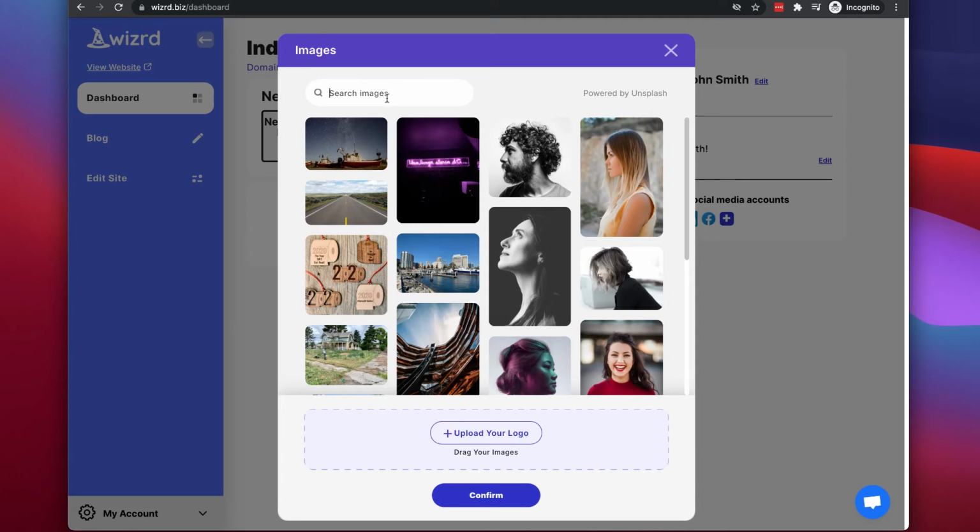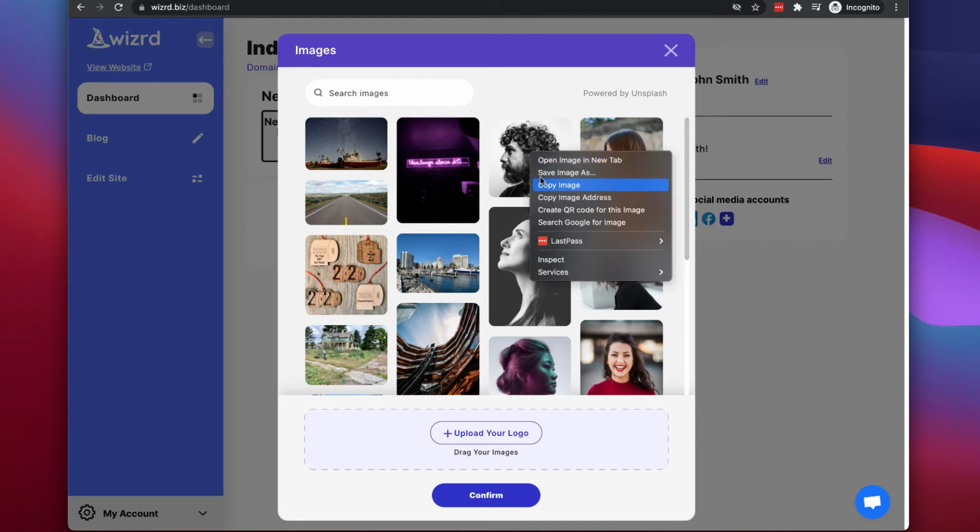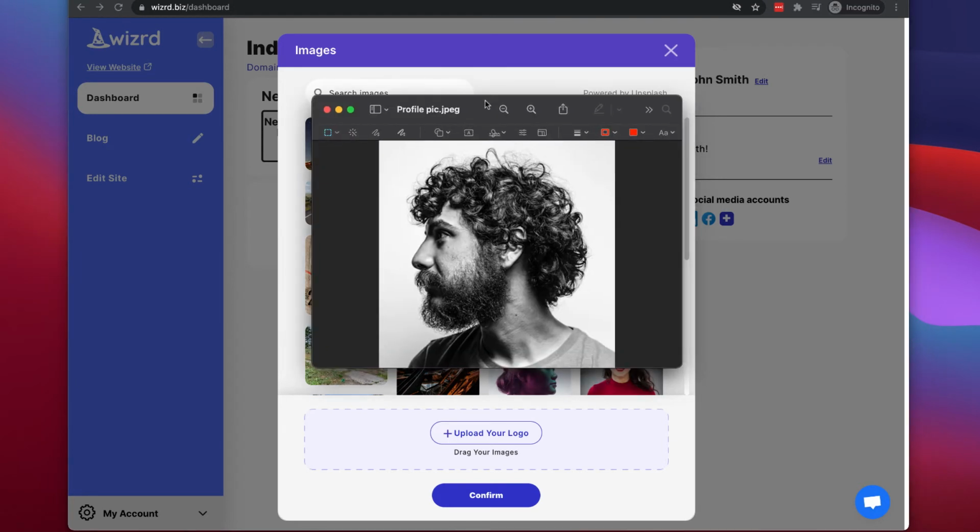So the number one thing I recommend everyone to do is that if you're going to use the royalty-free image library or you're adding your own images, is to actually save the image first to your computer by right-clicking and then clicking Save Image As. So I have the image downloaded here, and the first thing I would do is to resize the image.